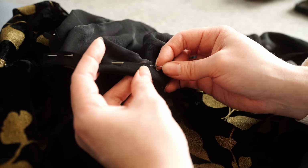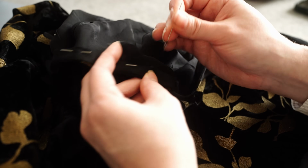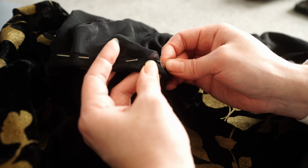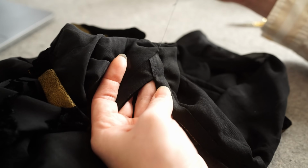The next step is finishing off all of those necklines. That's the part that I can guarantee is correct. I can put that on my body and say, yes, that's really clear. I'm doing that with a bias tape. And I'm just machine stitching that, flipping it back, and hand tacking it down.